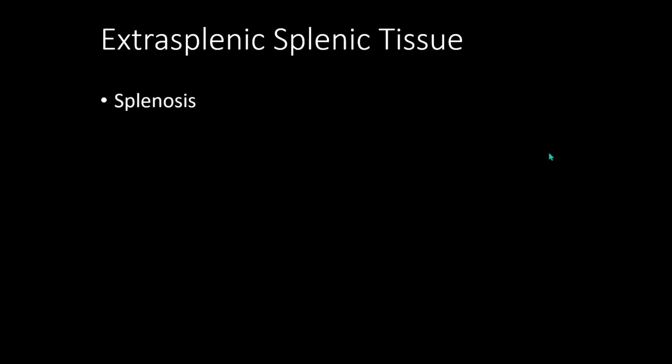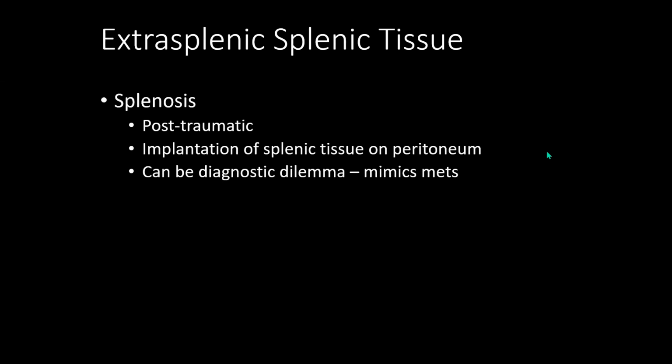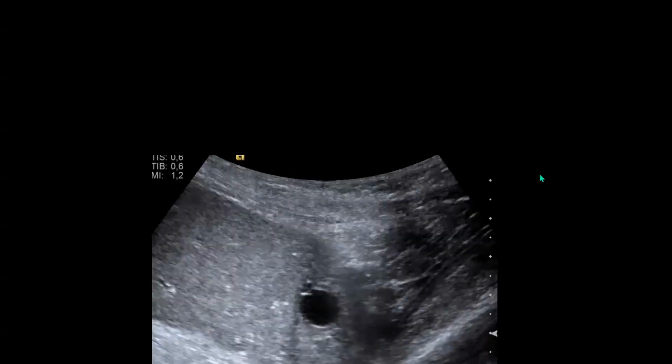There's also something called splenosis. And this is almost always post-traumatic, and it's an implantation of the splenic tissue on the peritoneum. So someone is post-splenectomy, but a little bit of the tissue is left behind, and it grows on the peritoneum. So you get these areas that are spleen growing on the peritoneum. And these can be really tough to diagnose because they mimic METs. So if you find these on someone who's post-splenectomy, you have to really investigate to make sure that they don't have some type of cancer with METs to the spleen.